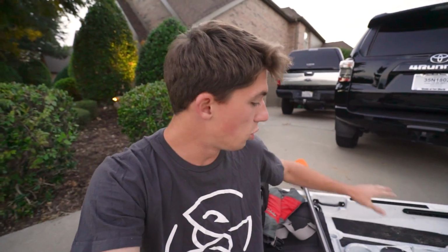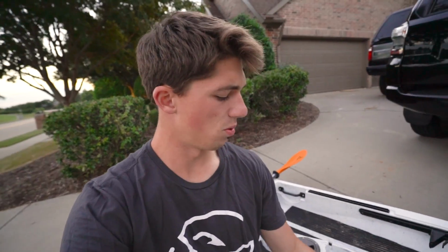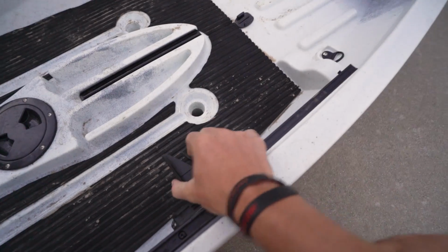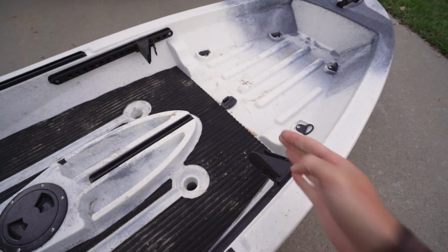a little bit. You've got 2 tracks on each side, and you can slide things in there, and you just add and bulk up your kayak and make it more badass. That's the whole point of that. Then you've got these adjustable footrests right here. They slide up and down depending on how tall you are. I'm a pretty tall dude, so I've got them pushed all the way back.